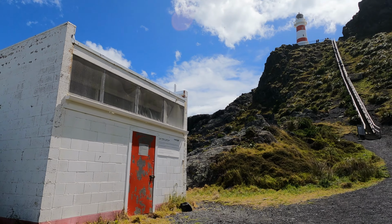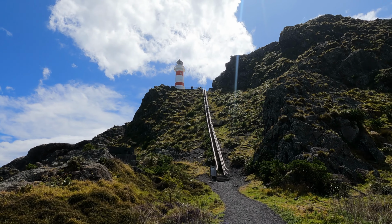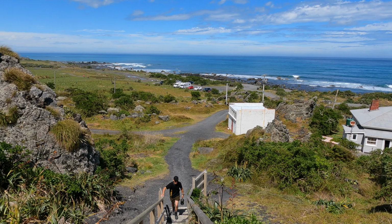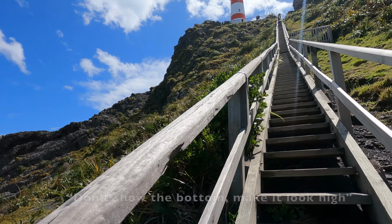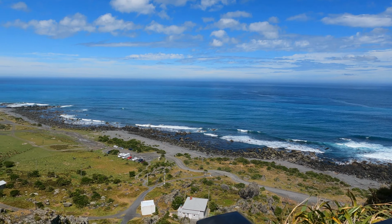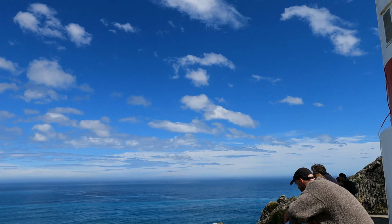So on the way out, we decided we'd make the climb to the Cape Palliser Lighthouse. 252 steps later, we made it to the summit. And as you can tell by Scott's heavy breathing, this was no easy feat.